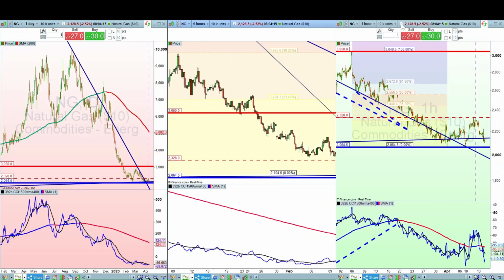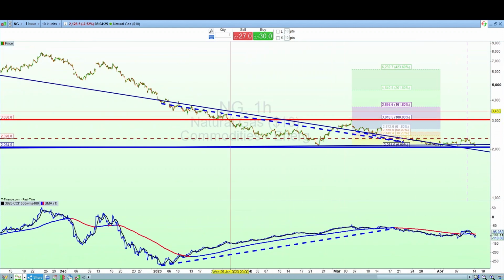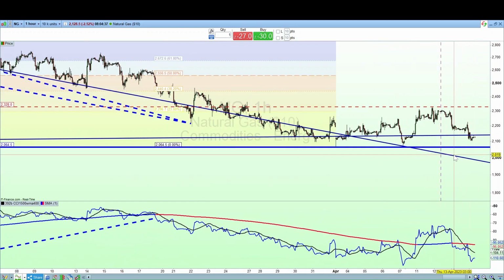On the hour chart, you can see more clearly the hour chart is already broken to the downside on the CCI. So we're just waiting for it to potentially break below the support area at 2064. Now if it does that, that's why I've left this descending trend line in there, because it may well gravitate back to this descending trend line below the support area.